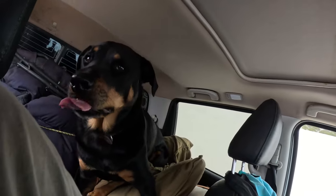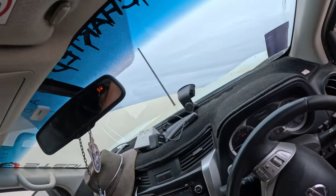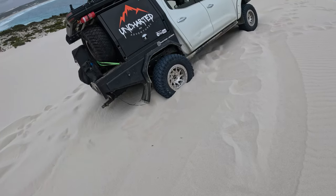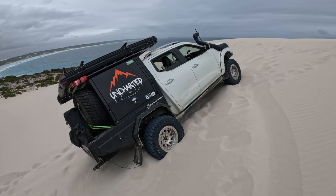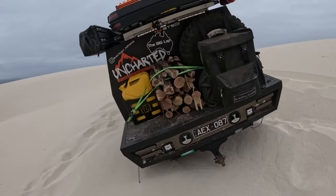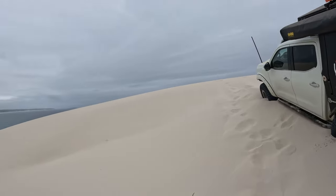Another funky angle in the Navara. Gotta love sand. Harley's pretty much sitting on the window. Yeah, let's see if we can get out of here without rolling, eh? Almost made it. She's very, very, very soft. Not a bad backdrop though.